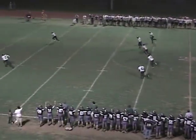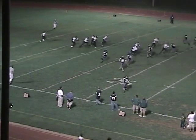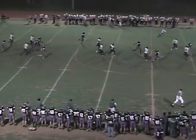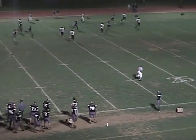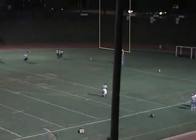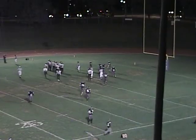Second and 10, twins right, 19 option. Oh, there's a hole there. There's a hole there. Goodbye. Touchdown. Goodbye. Touchdown. Woo! Hey. 32. Don't skip the ball. The Falcons, 99 yards.